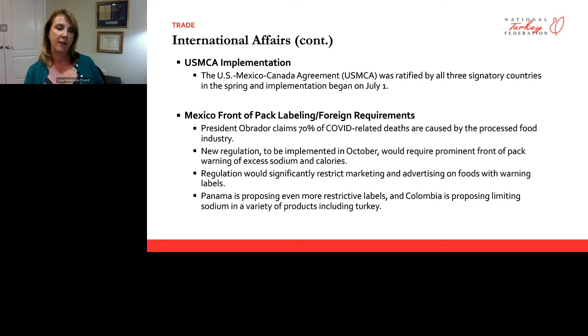One thing I did want to flag for everybody, again, given the importance of the Mexico market, is a requirement that's come up from them recently, and we're starting to see this as well in some Central American countries, and it's this front of pack labeling issue.